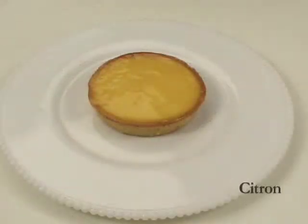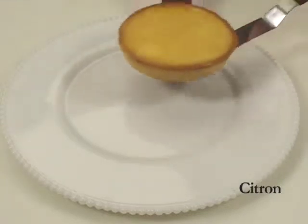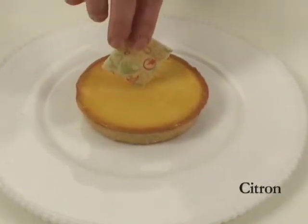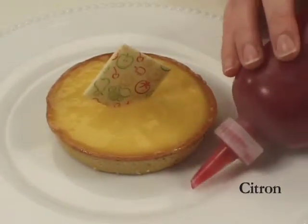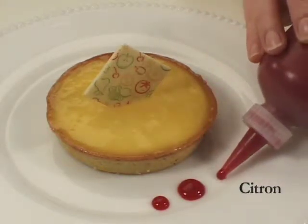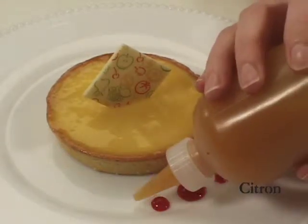Next is the citron. The citron is an all-butter straight-edge tart shell with an intense lemon-flavored curd. For this, we're using a simple white plate. We place our citron tart in the center of the plate. We then add our white chocolate garnish with fruit design. We place 3 dots of raspberry on the plate as well as 2 dots of passion fruit.